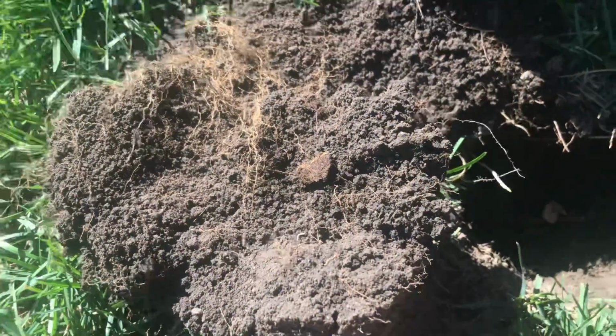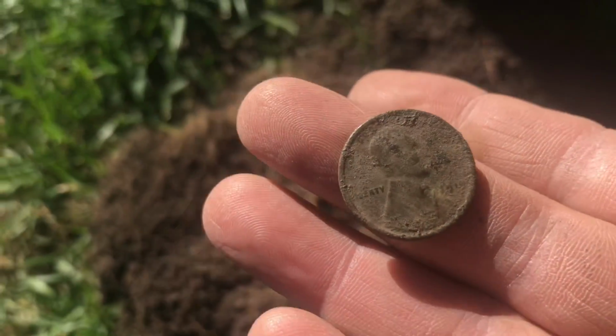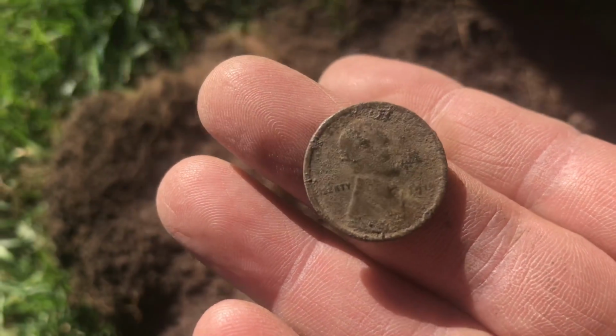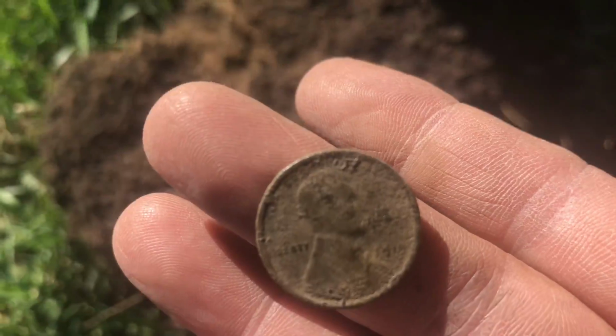With wheat pennies, you can rub them all you want. But you can't do that with silver. And it looks like it might be an older one. I think I see 1915. Wow, so that is super old. It's a good find. I'm going to keep going, see what else we can find. We'll be back at the next hole.